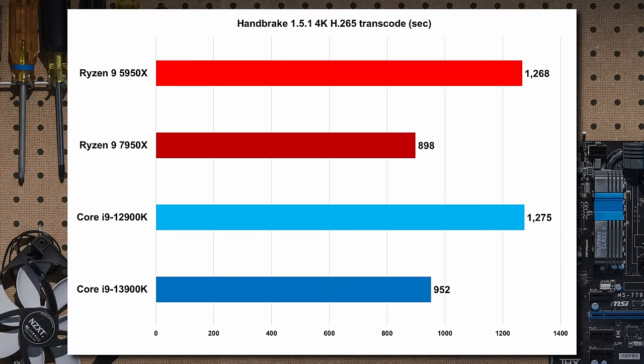This is simply CPU encoding because some people love to use the CPU to do video encode. It's just simply better. Okay. Winner actually is Ryzen. So yep. You're actually seeing about a 5% faster encode on Ryzen 7950X with those 16 big cores versus the 8 plus 16 cores of Raptor Lake. So again, 5% is really not a big deal, I think.